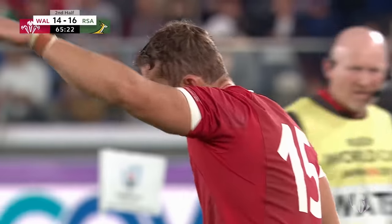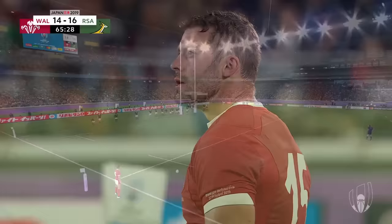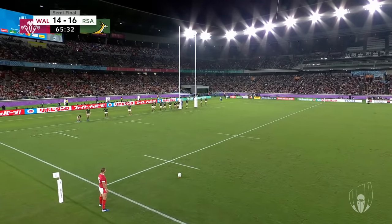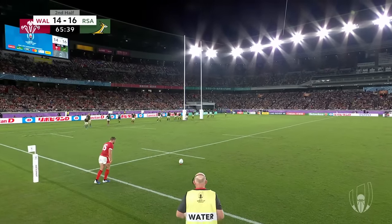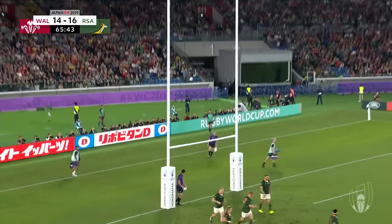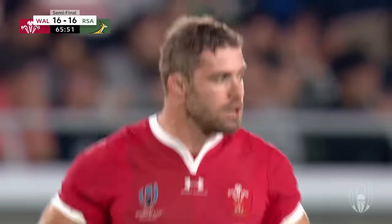Okay, this to level it up. Halfpenny comes in, Leigh Halfpenny. It is a tricky shot at the poles, wide out into the breeze. Halfpenny. It is good off the boot of Leigh Halfpenny. 16 apiece, 15 to go.